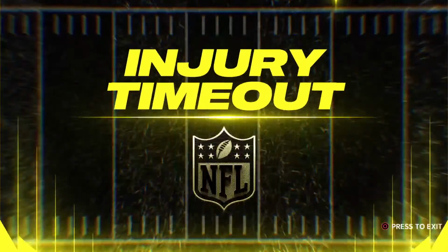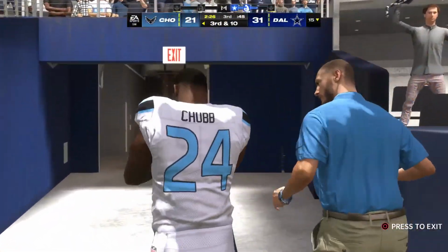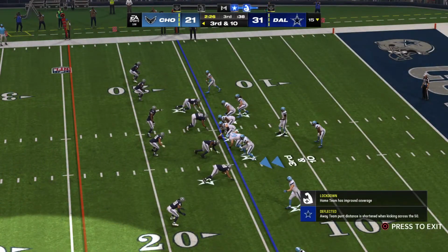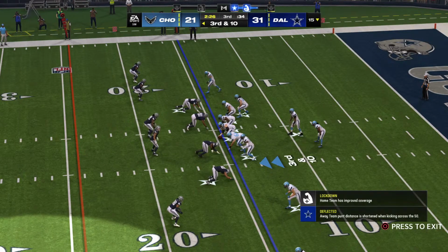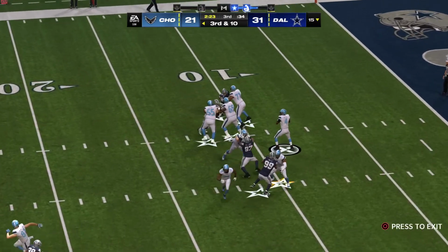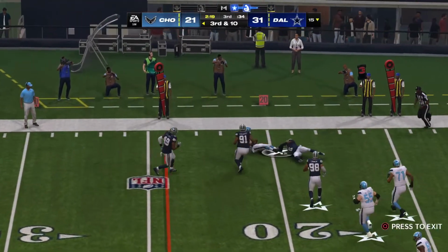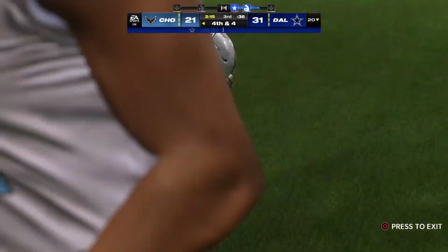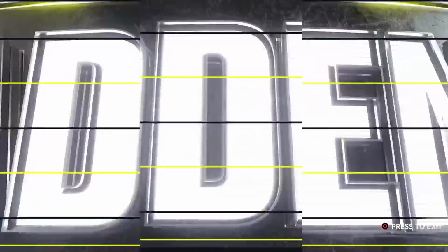Now a stoppage, and we've got Chubb shaken up on the play. So as the medical staff takes a look, we'll step aside. This offense in desperate need of a conversion as they come up on third down. Now they'll throw here out of the gun. And they snap him short of the first as he can only get to the 20. Decent gain on the scramble to 6, but now it's 4th.